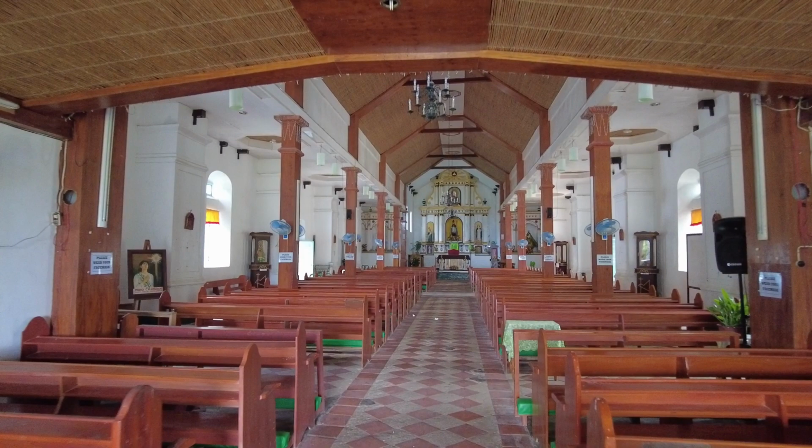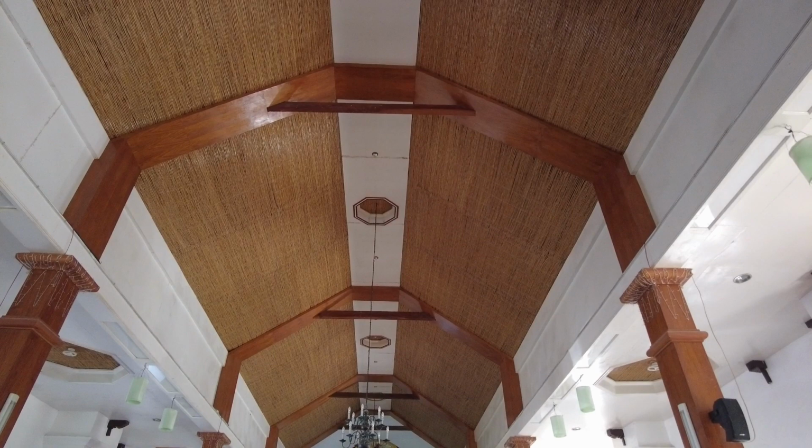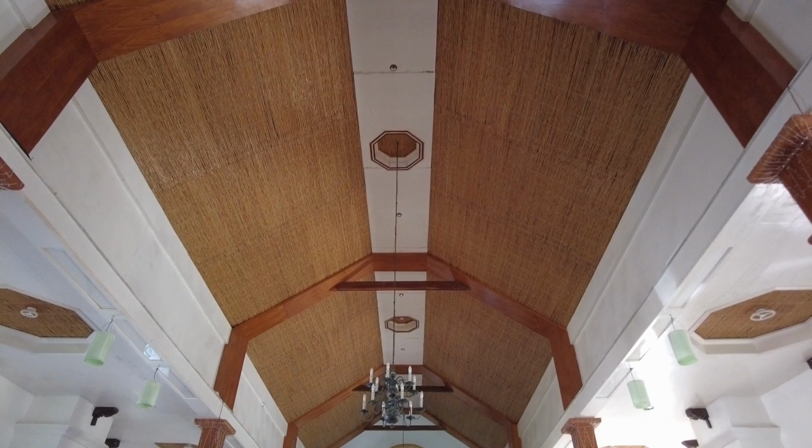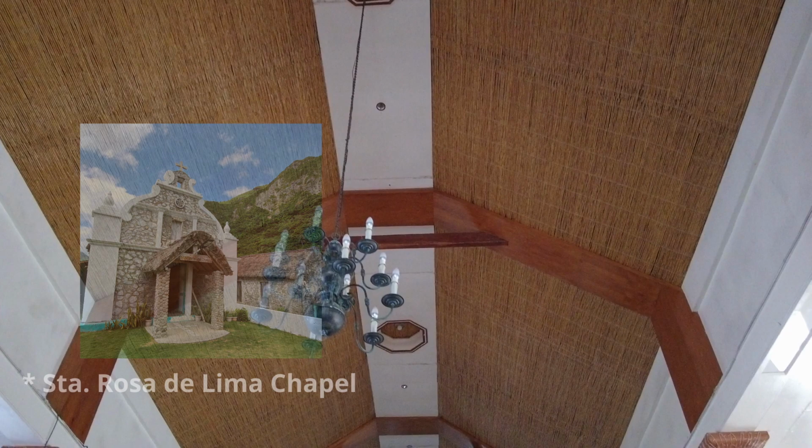Okay, so if you'd notice here, the ceiling is actually adorned with reeds. This was how the roofing of the old churches were before. And there's one church here in Batanes where the roof is made out of cogon, and beneath that cogon is this kind of material, reeds.